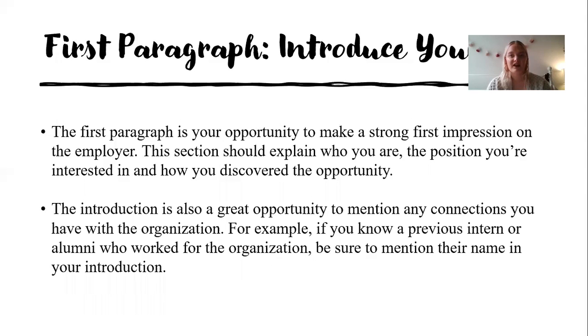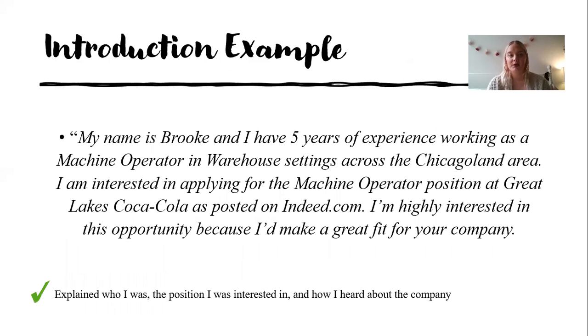The first paragraph is to introduce yourself. It is your opportunity to make a strong first impression on the employer. This section should explain who you are, the position you're interested in, and how you discovered the opportunity. The introduction is also a great opportunity to mention any connections you have within the organization or company. So let's look at an example of what our first paragraph would look like.